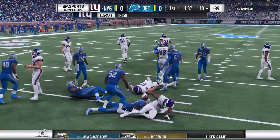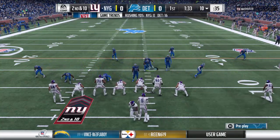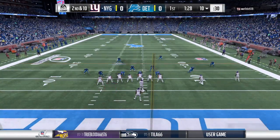He's immediately taken down at the line of scrimmage. Officially no gain on the play, and it's second down. And he had a nice play there from his free safety position to hold him to nothing.